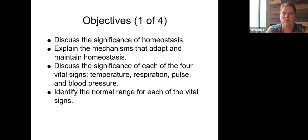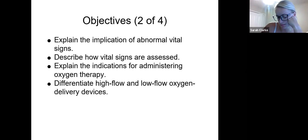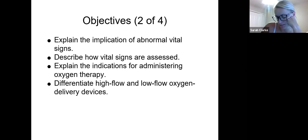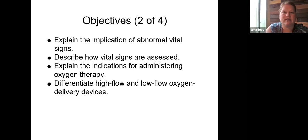We want to know what vital signs we need to take: temperature, respiration, pulse, and blood pressure, and then the normal range for each of those. So there are some questions right there that will be on your exam from those ranges, asking if you know what's high or low. What could happen with abnormal vital signs, how do we assess them, how do we take them, what tools do we use.